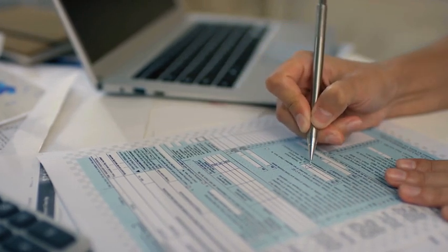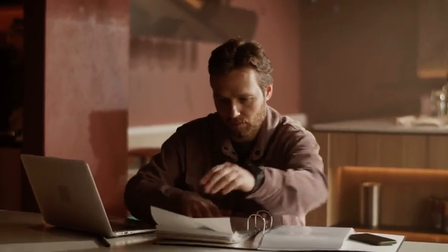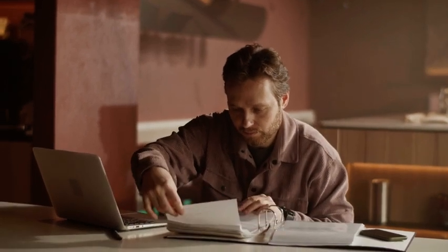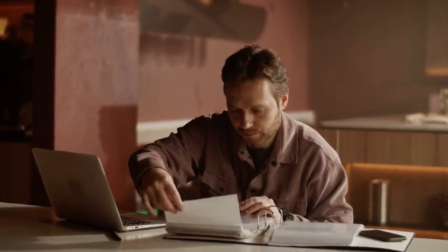Next is pay estimated taxes. If you are self-employed or have income not subject to withholding, make sure you pay quarterly estimated taxes. This helps avoid the underpayment penalty. The fifth one is stay compliant with payroll taxes. If you run a business, make sure you are depositing payroll taxes on time and following the IRS requirements for employee withholdings.